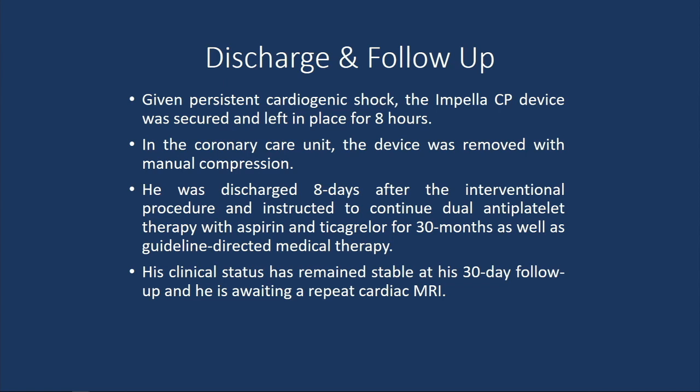We recommended going with a prolonged DAPT strategy with aspirin and ticagrelor for 30 months, and his clinical status remained stable for the next 30 days afterwards. And he underwent a repeat cardiac MRI, which we have the results for now, and his EF had improved from the 14% up to about 40% actually, so quite substantial improvement in LV function.